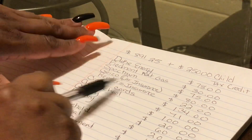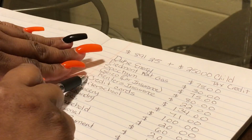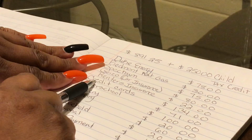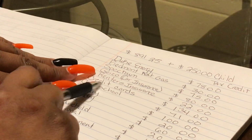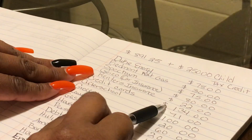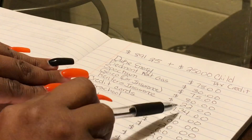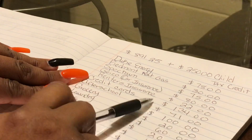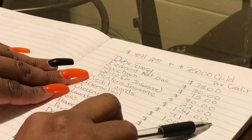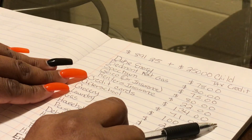Okay, credit cards. Now, I usually list out all my credit cards, but I decided to just start listing it as credit cards and giving you the total amount that I spend, so that it's a little bit easier to keep up with, versus telling you how much I pay for each one. So credit cards gets $134. So I really need to work on paying these down. I'm just paying minimums right now, and I did have to charge some things lately to these cards. I had some bills that were about to go into collections. I had to charge those.